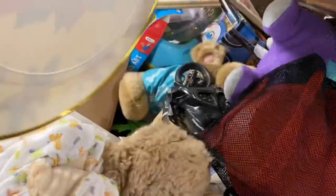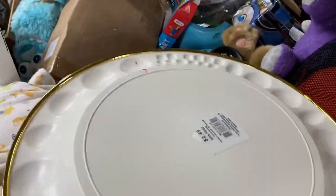I thought this tray was really pretty. It wasn't vintage, but would be nice for Christmas serving.